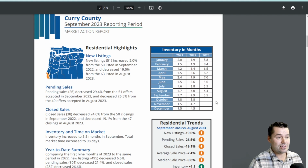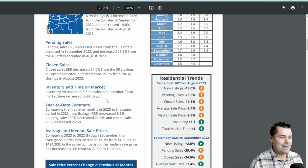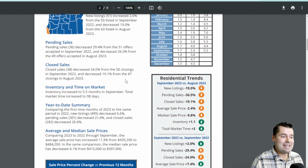New listings increased 2% from September of last year, but decreased 19% from the previous month of August. Pending sales decreased 29% from the previous year, decreased 26% from the previous month. Closed sales decreased 24% from the previous year, decreased 19% from closings in August. Inventory increased to 5.5 months in September, with the total market time of 98 days. Almost 100 days is their average time on market. That went up just 3 days recently.